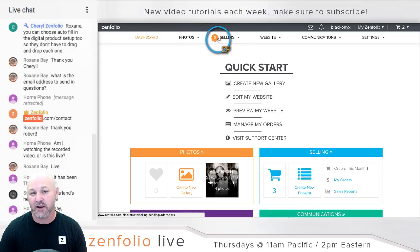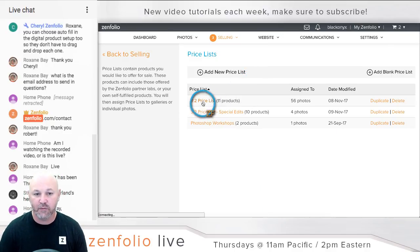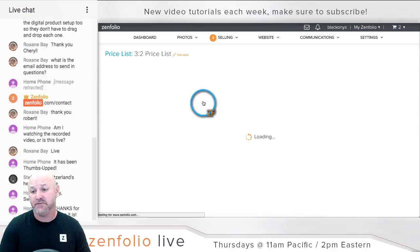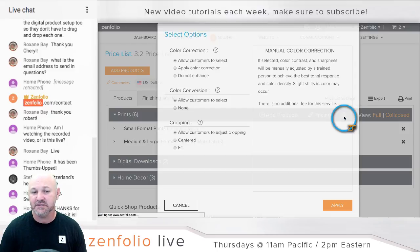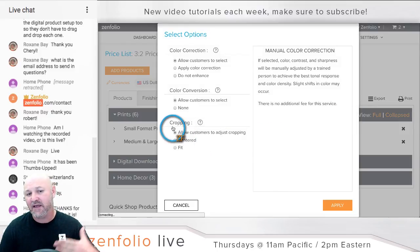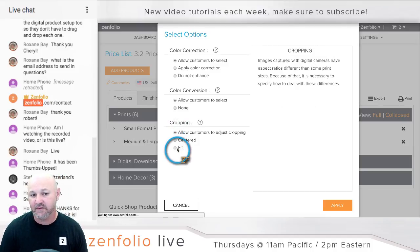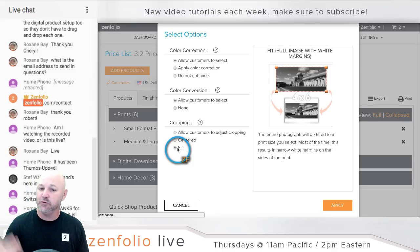So if I go to selling right here, and we go to price list, and let me just click on a price list. I'm going to click on my 3:2 aspect ratio price list right here. First, we're going to turn the cropping option off of this price list so that clients don't get the option to crop. So I'm going to go under prints right here. We're going to go to this ordering options. And right here it says cropping. Now you can see I've got this one set to allow the customers to adjust cropping just because I probably haven't changed it. Since this is a 3:2 aspect ratio, I know that everything's going to fit the products that I have to offer, and all of my photos are going to fit. So I'm going to choose that fit option right here, and the clients will no longer get the option to crop. Everything's just going to fit onto the products that I offer.